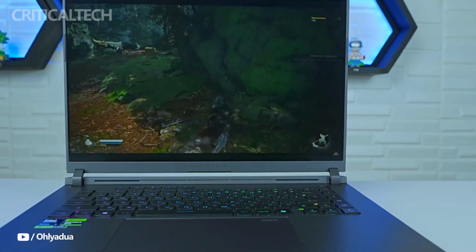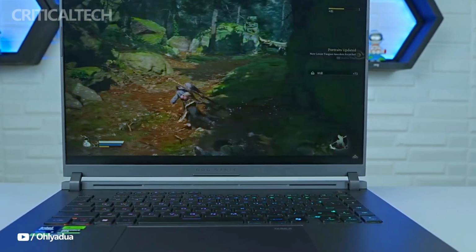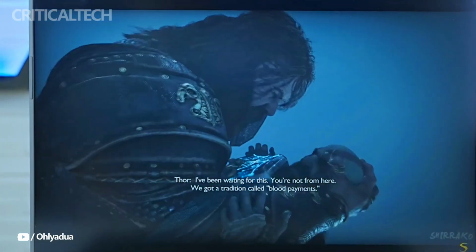This computer has the power and sophistication to meet and surpass your demands, whether you're a content creator, an avid gamer, or someone who simply won't settle for less.